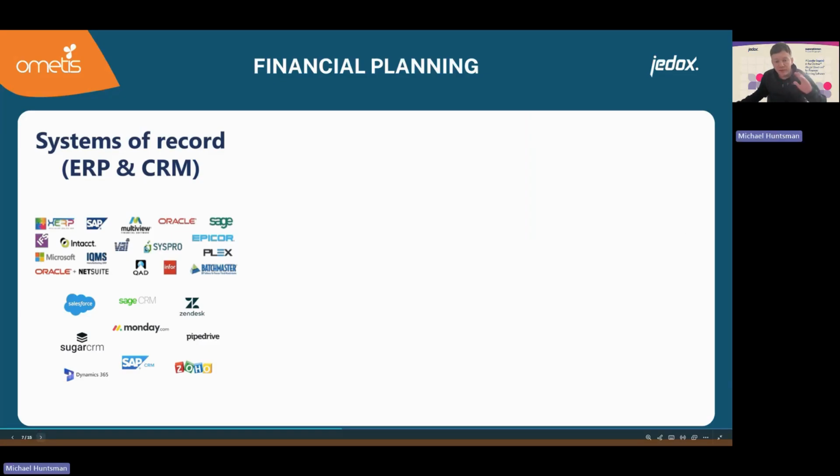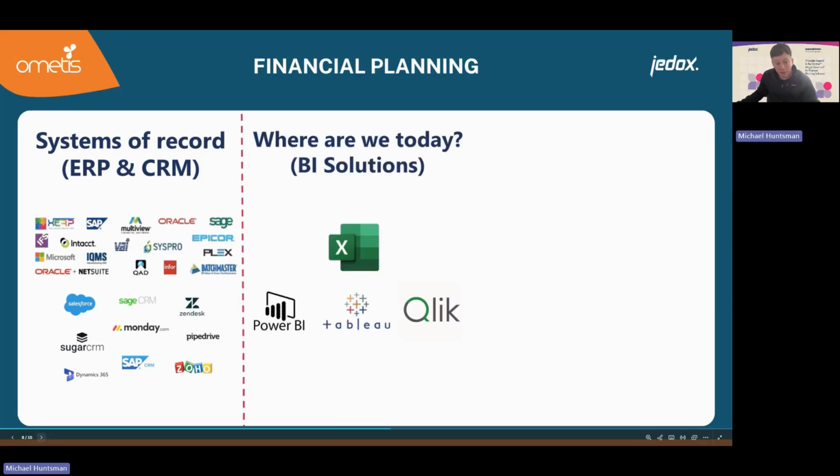So I just want to take a moment to discuss how businesses typically manage their financial data and reporting. Currently, many businesses use accounting systems like ERPs to store both their current and historical financial data. These systems are great at maintaining records and ensuring that all the financial transactions are logged correctly. For reporting and analysis, businesses often turn to business intelligence solutions such as Qlik or Excel.